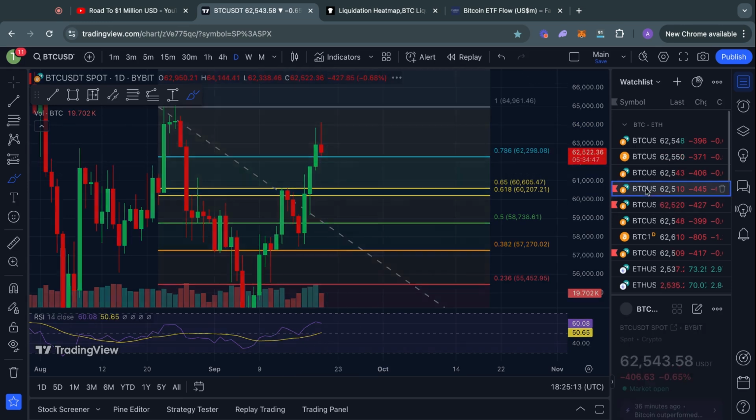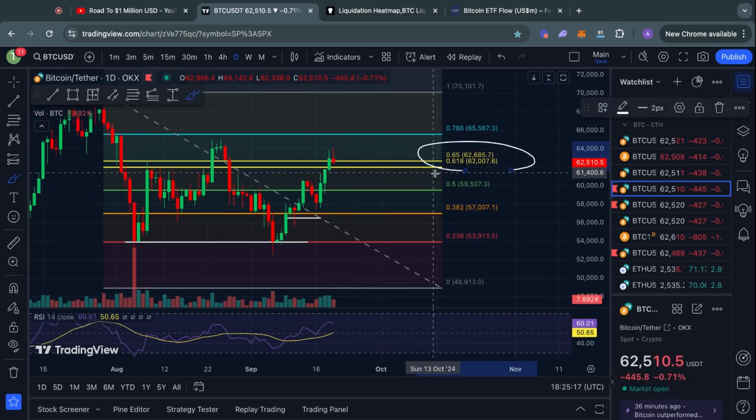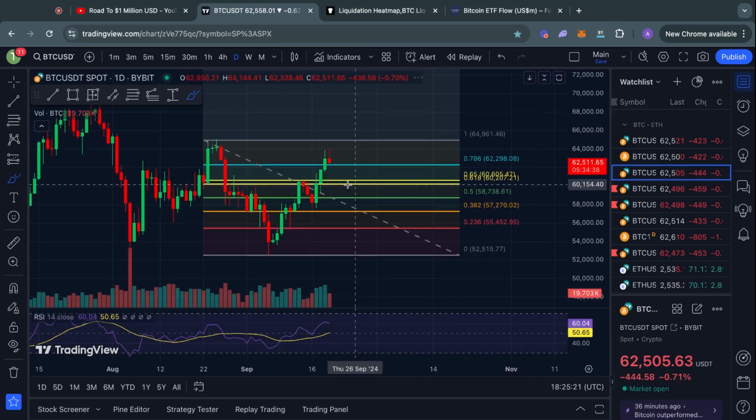And therefore I would say if you just use this one right here, then you could say, well, if we lose 62K, then likely we are going to see more bearish momentum, because we would also be losing this level of support here.